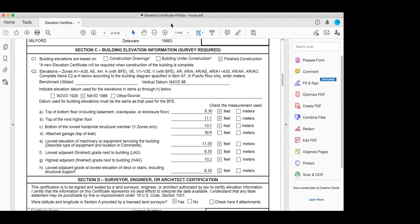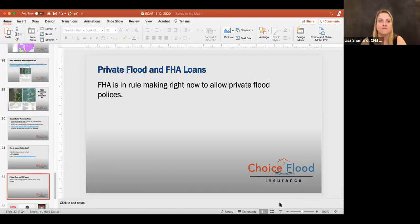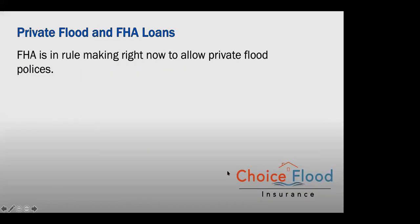I'll let you know once they put it in. We've got another person. I think it was a follow-up to when you were talking about the subsidies. Sure. And they said, what's the difference?